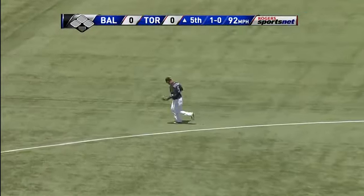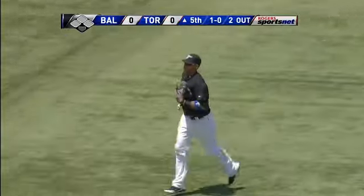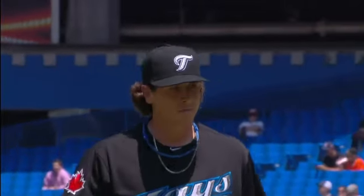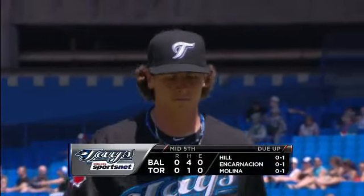Line drive, and boy, how about the fortunes turning around for the Orioles? They get a leadoff single. Bautista makes a double play. Stewart gets another quick inning, just nine pitches for Zach Stewart. He is dealing here at Rogers Center.